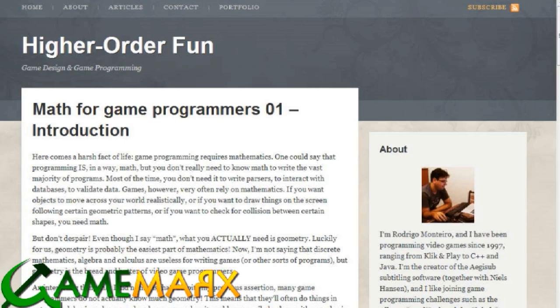Not just how to do the math, but why you do the math. Like, this is going to get the robot to face the player. This is going to calculate the trajectory of the bullet. This is going to update the animation frame between positions. Just like, here's the math. There's like a good 5 or 6 posts in that series.